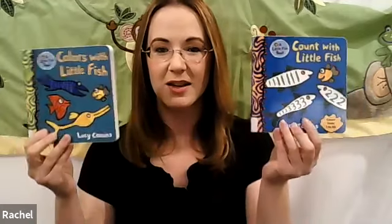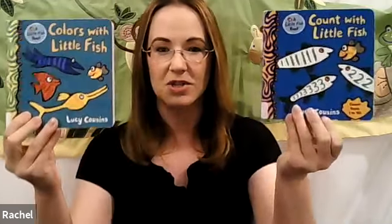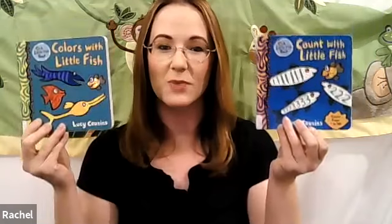I also have two other books that I would suggest. There's Colors with Little Fish and Count with Little Fish, to learn those colors and numbers along with our fish theme. These are by the wonderful Lucy Cousins, who also does the Maisie the Mouse books. So if you're already a fan of that series, I definitely would recommend these books as well.